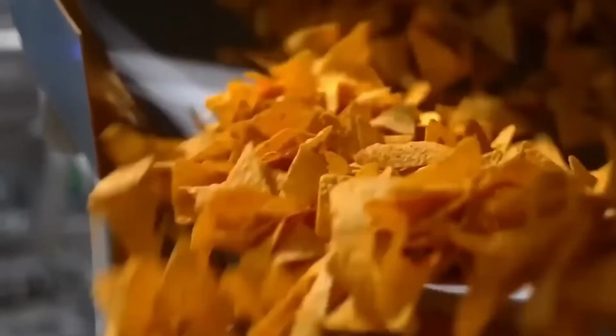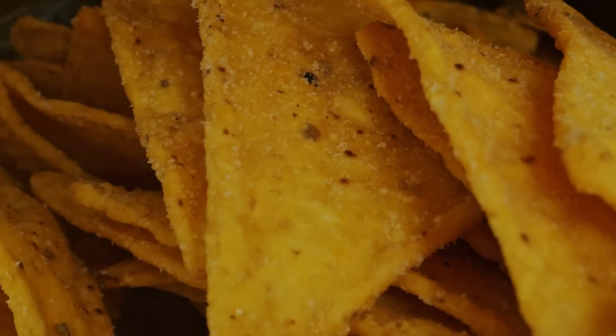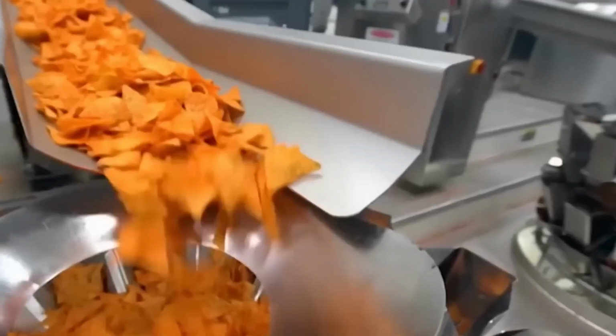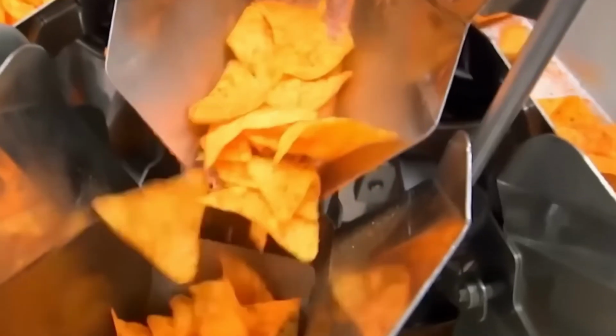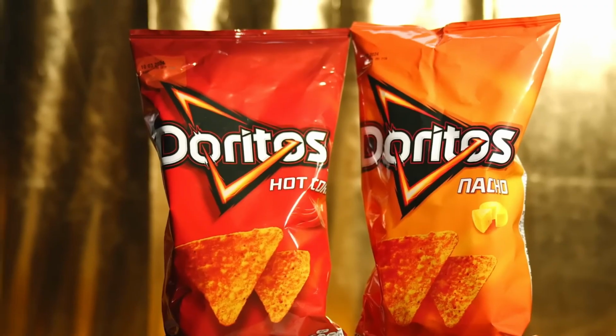Every day, 70,000 bags of Doritos are produced in Frito-Lay factories. Doritos are one of the best-selling snacks in the world, with annual sales exceeding $4 billion. But do you know how this product is made? In this video, you will see all the steps in the production of Doritos, from the selection of raw materials to the final packaging.